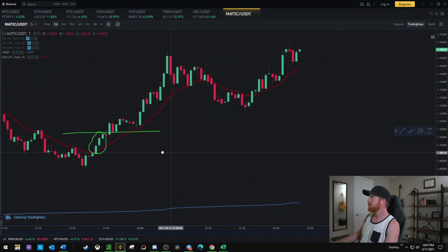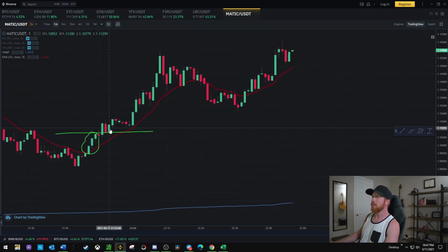And then you see you got this, and what's nice too, look at that, it tested it 3 times. It comes up and it comes back down and tests the EMA line, and it rejects. In other words, it keeps going. So that's the beautiful thing. So say you take a position right here and it comes up and does this little pattern, and as soon as you see it bounce off the EMA line, then you're in good shape. You can probably even add to your position, because this is a bullish momentum trend, right?